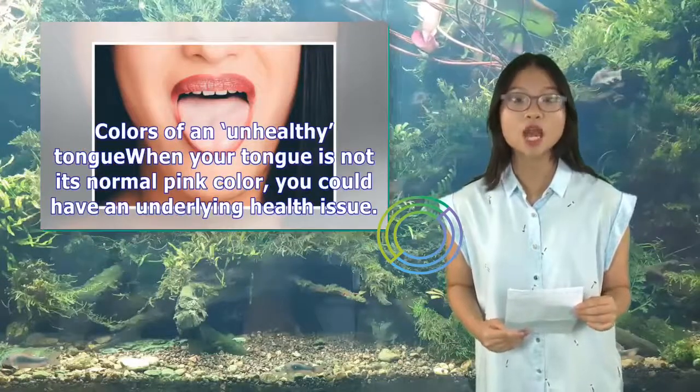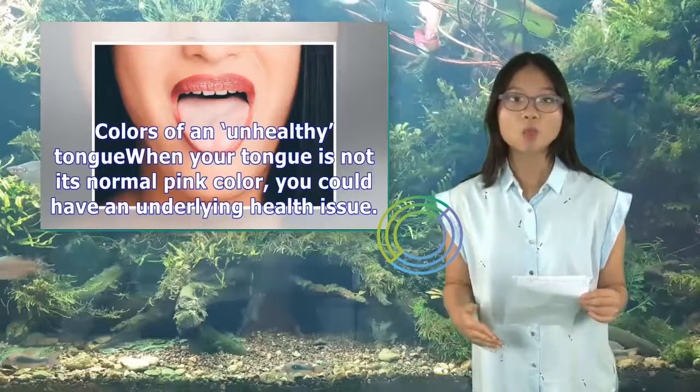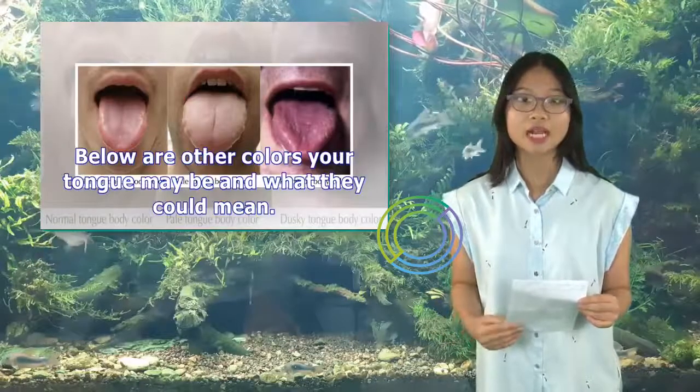Colors of an unhealthy tongue. When your tongue is not its normal pink color, you could have an underlying health issue. Below are other colors your tongue may be and what they could mean.